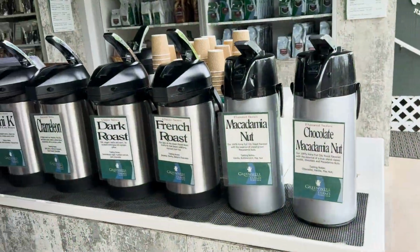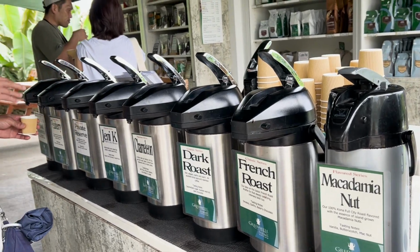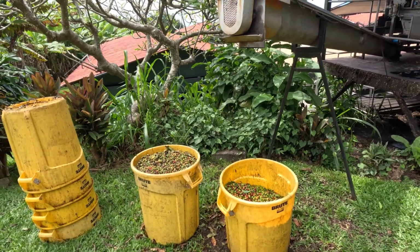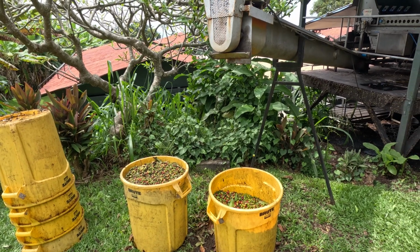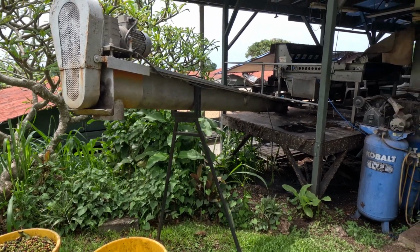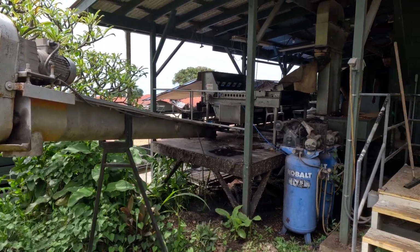We took a coffee farm tour in Greenwell Farms, voted Hawaii's best farm tour by Hawaii Magazine. We learned about the entire process of making coffee, from bean to cup. And of course, we got to taste some of the freshest coffee in Kona.